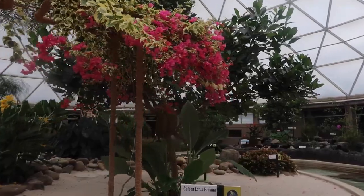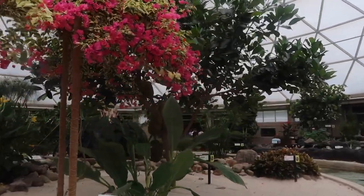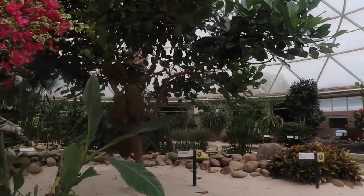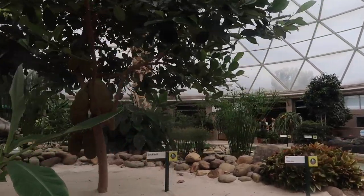Of all the forces at the tropics are home to the greatest diversity of plants on the planet. Many of these, like papaya, bananas, cacao, coffee, and rice, are well known around the world.